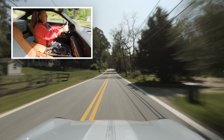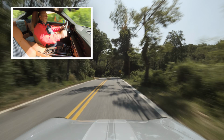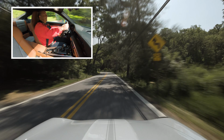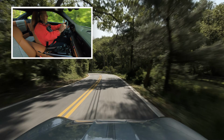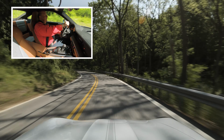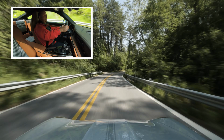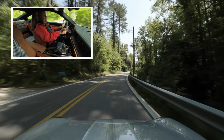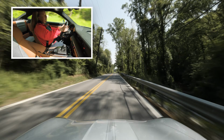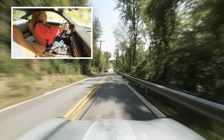Oh, there goes the boost. Maybe hit the red line. Yeah, it's plenty of power to make your smile ear to ear, but even at 3,000 RPM, there's plenty of grunt there. It's not lacking any torque. Makes you want to say wee.